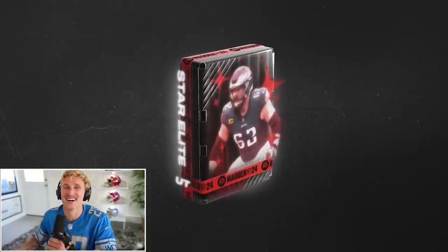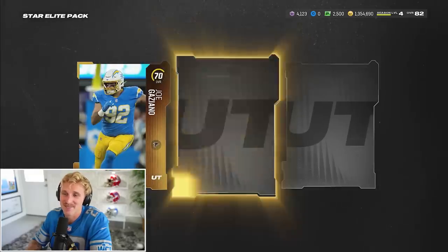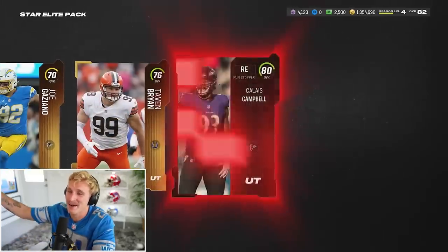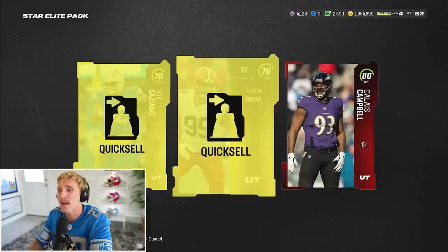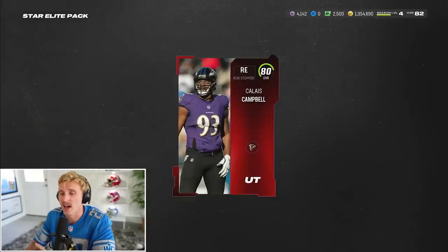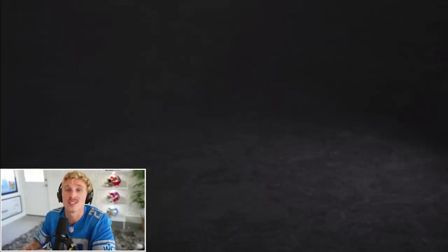Hey, there we go. Star Elite guarantees an elite player. Tight end. Give me a tight end. Come on. Calais Campbell. I actually can't use him either, but I'm gonna hang on to these elites as I pull them rather than quick selling them, because I would like to put those guys in the core elite sets. Core elite sets could give me somebody decent.